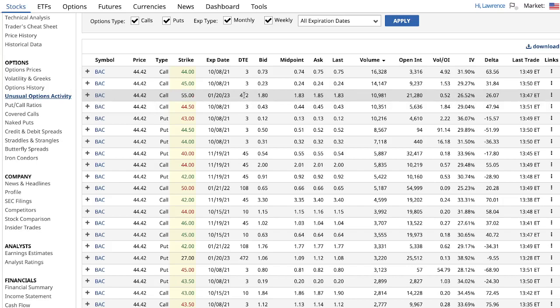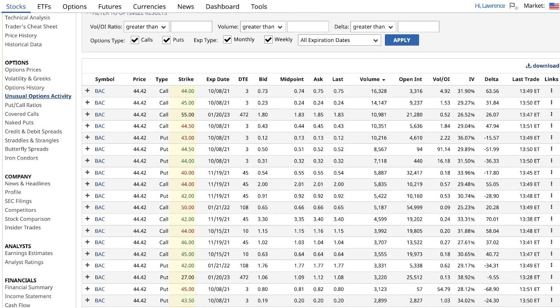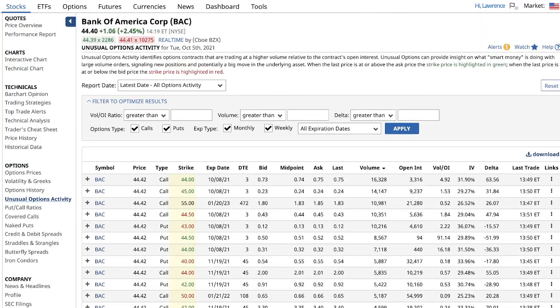Leap options have an expiration date of a year or longer. So that's a good price for leap options, $1.80, and look at all the volume there. A lot of Wall Street thinks Bank of America will be over $55 by that date. So that's why they're speculating on that. So that's my 3 option plays.